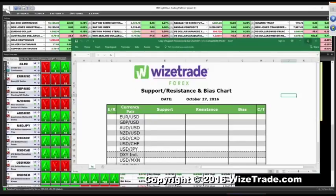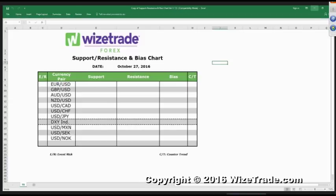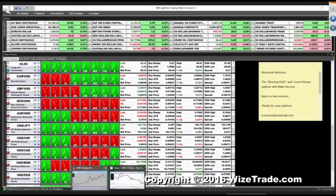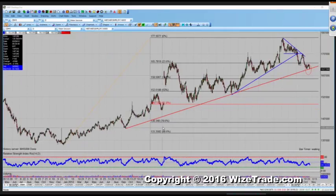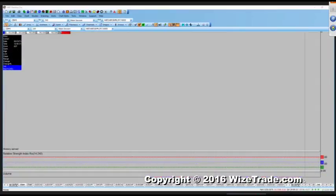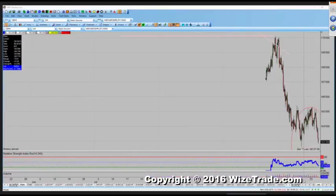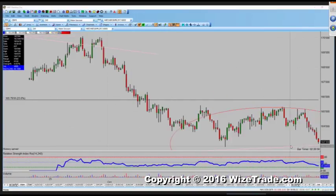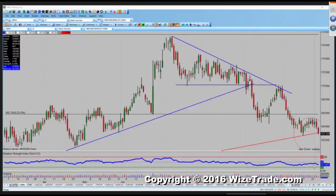We're obviously going to do analysis of all the majors, but as we were discussing with Paul a little while ago, we're seeing a really big move in bonds. This is going to have an effect on all the yen pairs, as yen pairs tend to be pretty sensitive to yield. You can see here are the ZBs. This is the 30-year Treasury, and we're sitting on support here, and really key support at that.